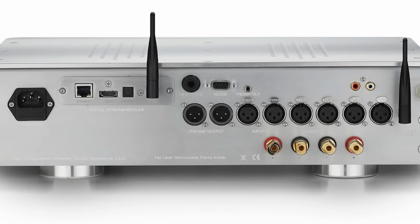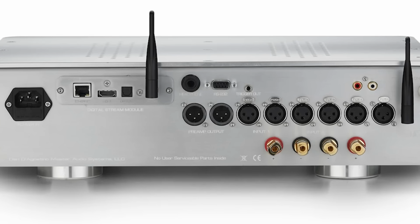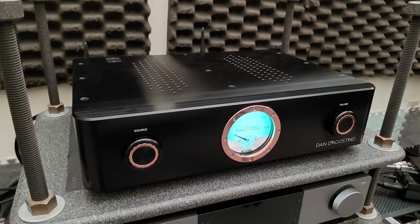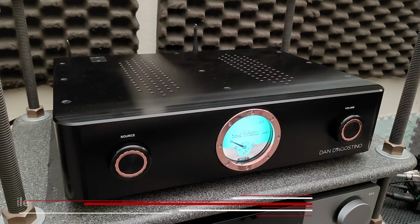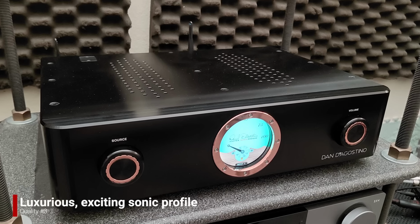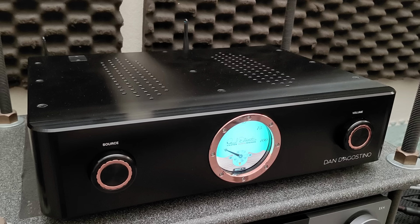I used an AudioQuest Niagara 3000 and AudioQuest Blizzard for those. With all the cables dialed in, I have to say the suspicions I had all along are verified, that this amp has a luxurious and exciting sound which gives plenty of long-term listening satisfaction. Its sound did not better my single-ended Class A amps, but it plays in the same league, which is saying a lot.